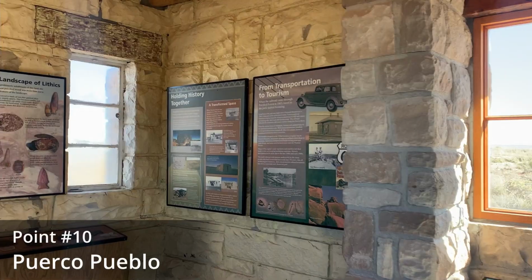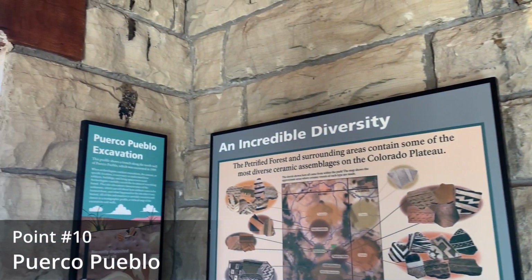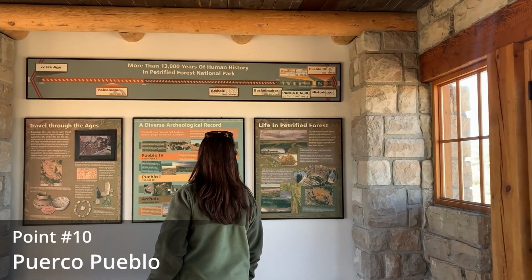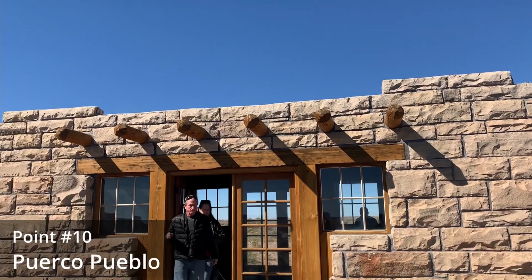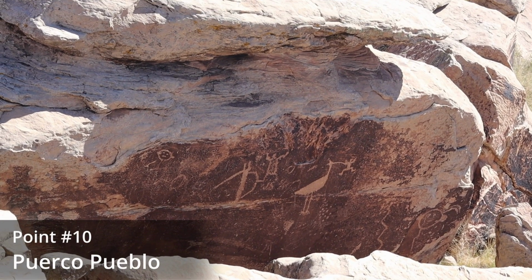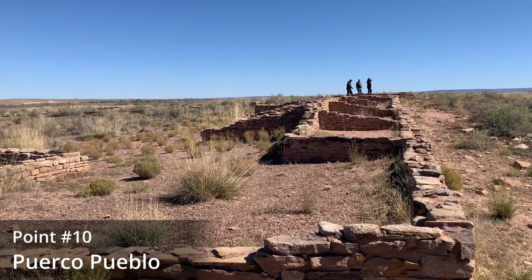The first stop that we are at on the south side of the park is Puerco Pueblo. And so far, this is a pretty interesting stop. There's a nice hut here that has more information about the people and the culture of the times. This is the first place that we've seen petroglyphs in the park. And also at the Puerco Pueblo stop, you can see the remains of where people used to live.